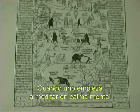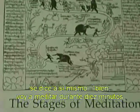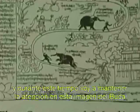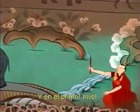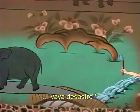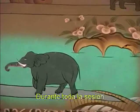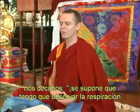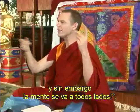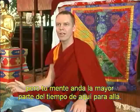So when one starts meditating on calm abiding and sits down and says, okay, I'm going to meditate for 10 minutes, for 10 minutes I will hold this Buddha image or watch the breath. At the first stage, one says, wow, what a mess. One realizes that one hardly ever finds the object. During the whole session, it's, oh yes, I'm supposed to watch my breath. And the mind goes all over the place. From time to time you remember you're supposed to watch the breath, but your mind, most of the time, is going all over the place.